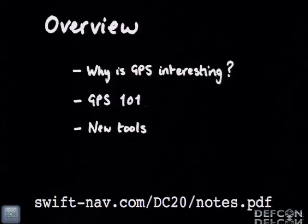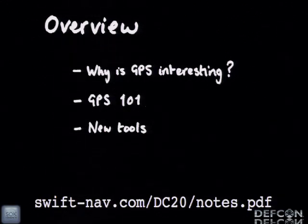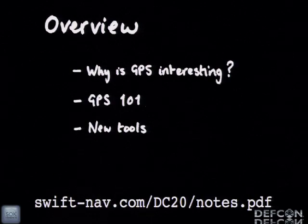So this is going to be a talk in 3 parts. First of all, we're going to try and give you some motivation as to why GPS would be an interesting topic for hackers. Then the bulk of the talk is really going to be a technical discussion about how GPS works, because we think this is really interesting and not many people know all the details. There's a lot of good stuff there, so we're going to focus on that. And then at the end, we're going to present a couple of new tools that we've been working on, which should provide a nice platform for hackers to experiment with this stuff.